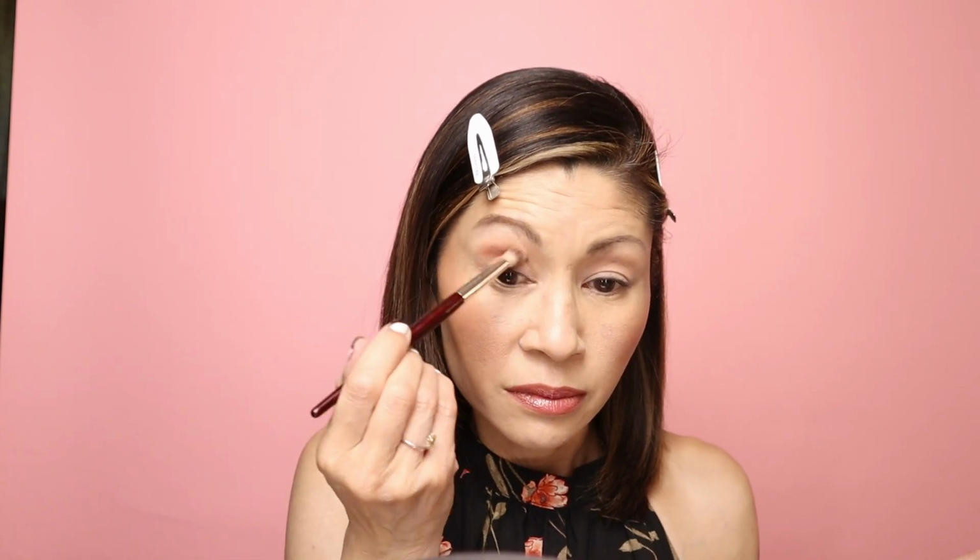It's been forever. On the same brush, I'm going to go in with Metro, which is that clay color. Definitely going to tap off the excess. And I'm going to go right above my crease and deepen that up. Oh, this is lovely. Look at that. Oh, it's beautiful. And just flicking it out. That's pretty.